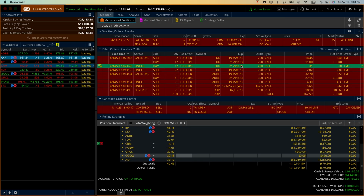The other was CRM. It's still not filling. Okay, this is a trade that I put on a week ago, and as you can see, it is 75 cents. I'm asking 75 cents for the rollover. This will be closing today's option that expires today, and selling another option. And of course, this April call would expire.